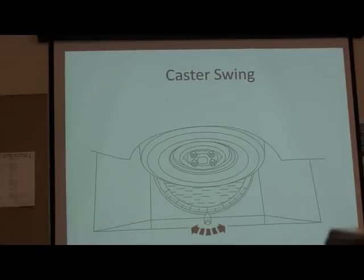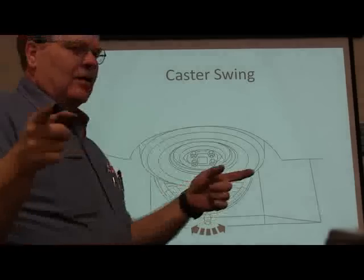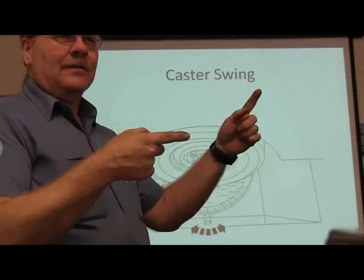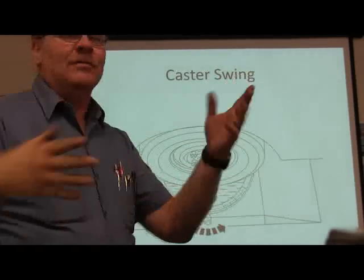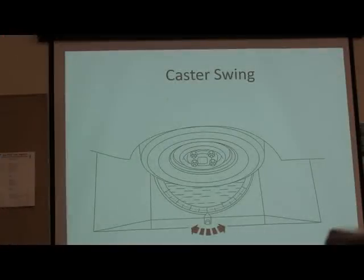Now, when you're doing the caster swing, you're actually going to see the sensors doing this kind of thing. They're going to get on level, and then they'll come back to level. You'll see it has measured how much they moved, and that's how I know what caster is. You don't have to be an expert at geometry to make this happen. Just watch the screen and go by your numbers.